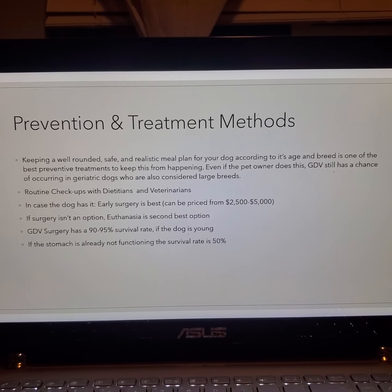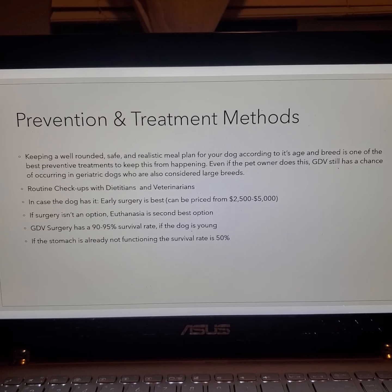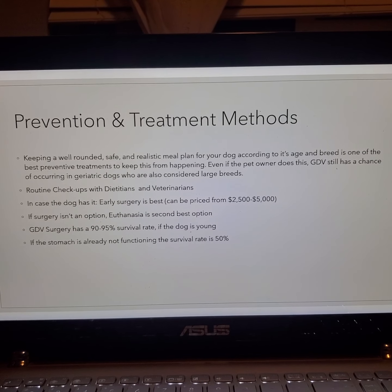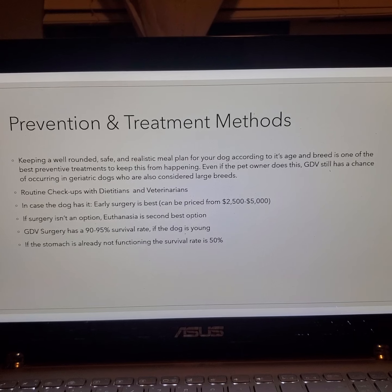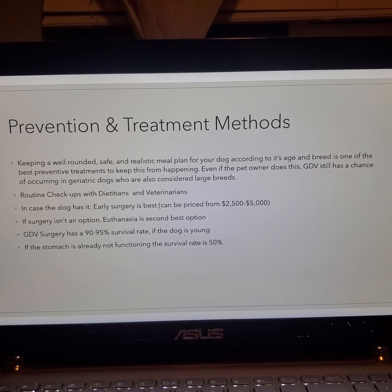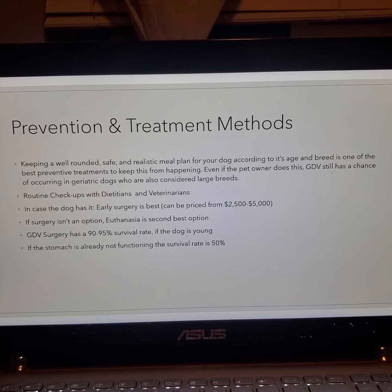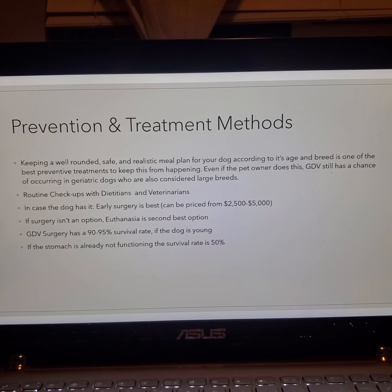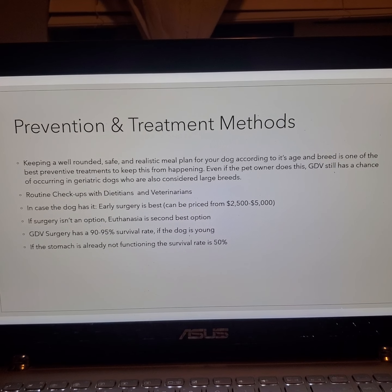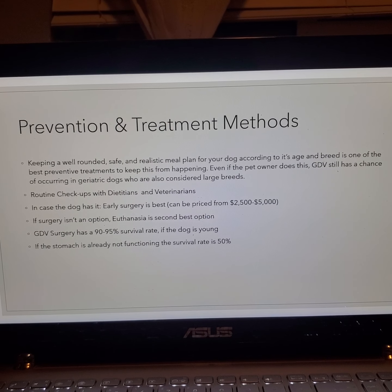Prevention and treatment for GDV includes keeping a well-rounded, safe, and realistic meal plan for your dog according to its age and breed. Also, be sure to get routine checkups for your dog with veterinarians and dietitians. In case your dog does get GDV, the best preventative care is trying to stop it while it's in its early stages.